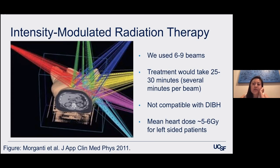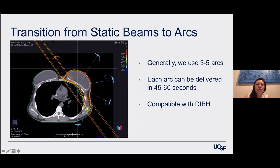And while this was able to keep our mean heart dose at around 5 to 6 gray for left-sided patients, which is really good, we knew we could do better. And we knew we could lower that dose even more if we could do this with deep inspiration breath hold. So the solution came when we transitioned from what we call static beams. So that's basically the radiation machine treats this beam and then moves and then treats this beam and then moves and then treats the next beam. So we move from what we call static beams to rapid arcs.